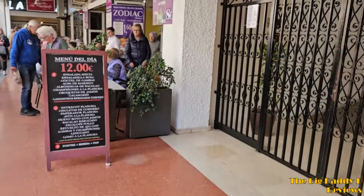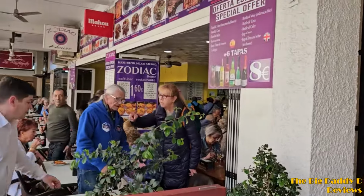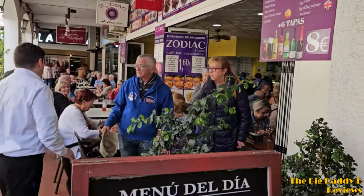You could easily spend an entire afternoon here at the Tapas Square, spending a little time in all of the different bars and trying out different food in each one. A tour of the tapas, you could say.